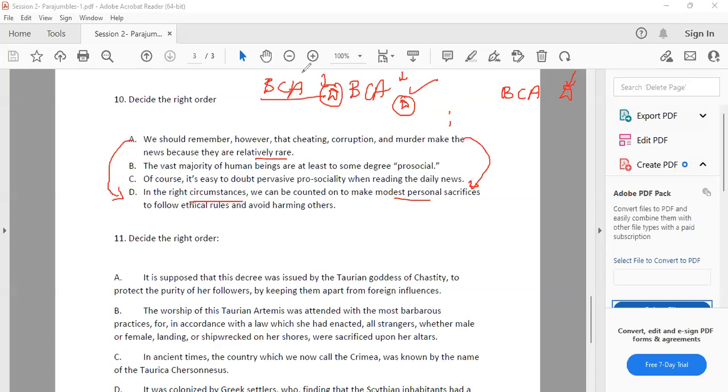You are pro-social, you can be counted on. Of course, it is easy to doubt. So BD is one part of the story. Doubting of that is the other part of the story. This is how it goes. Clear to all of you?